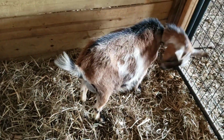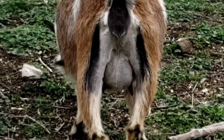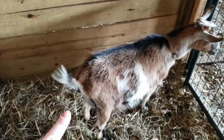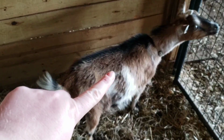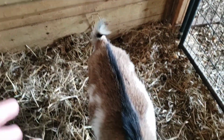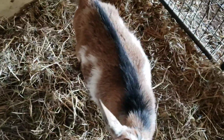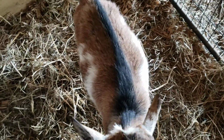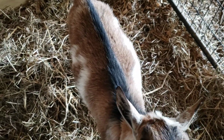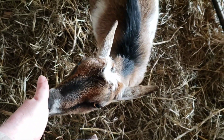I'll try and insert a shot of her udder from before her milk came in. So her right in here has sunk. That means the baby or babies. I'm assuming with her size that she's only got a single. But she's normally not a very vocal goat, and she is very vocal. She's always been really friendly, so that hasn't changed.